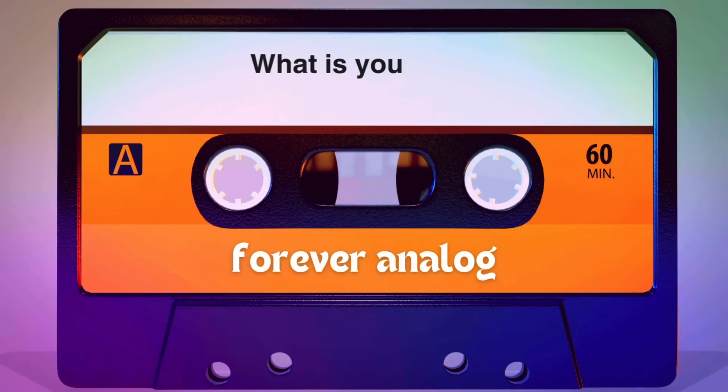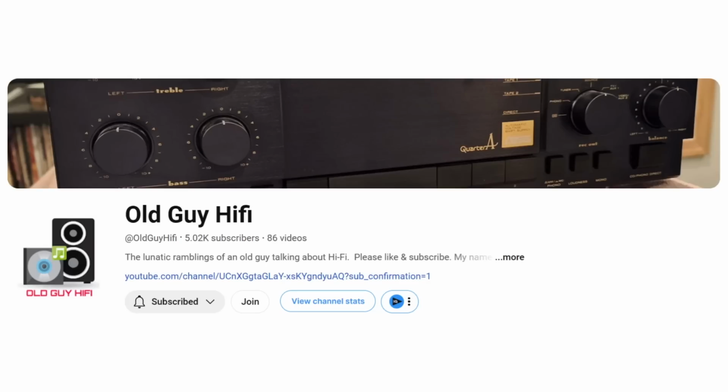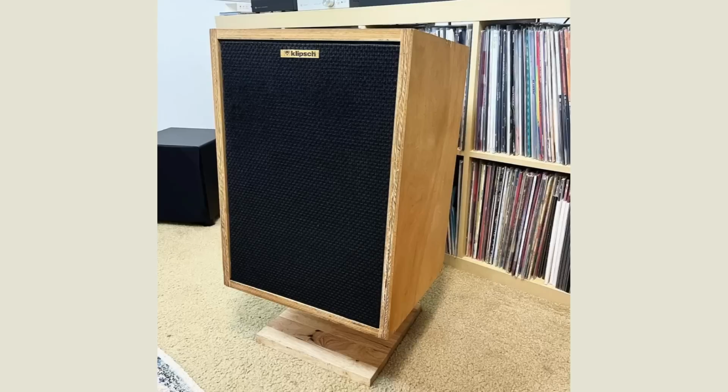What is your next upgrade? Okay, time for a heart-to-heart here. When I was watching Kevin's video and Ed's video from Old Guy HiFi, a new friend of mine, by the way, both of them absolutely strongly disliked Klipsch speakers. Kevin specifically disliking Klipsch Heresy speakers, which is what I own and use and love.